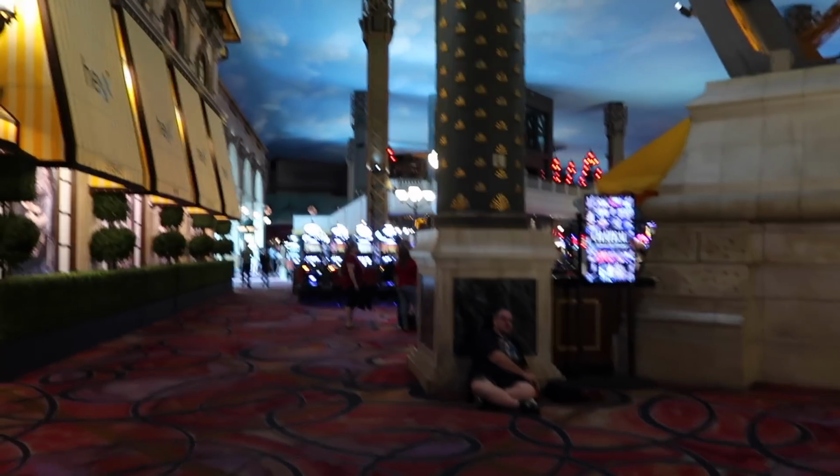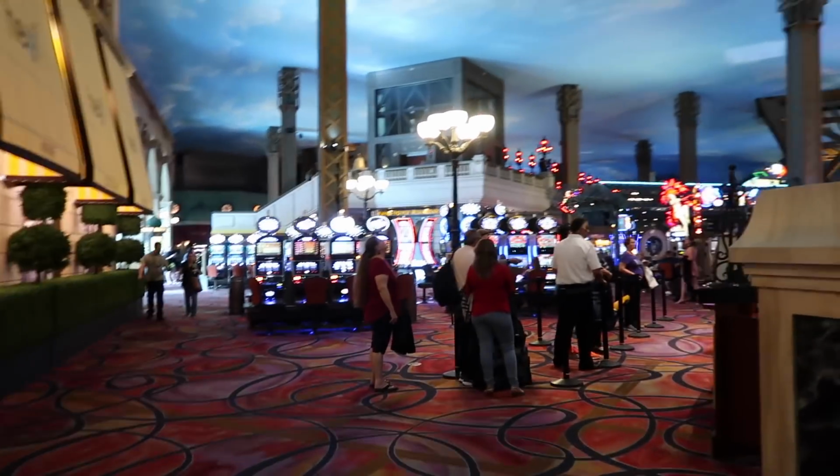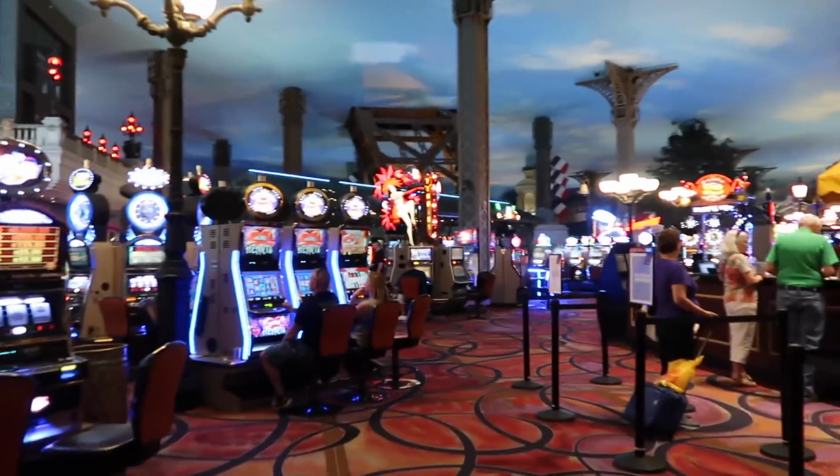Paris, I love this hotel. I do like the hotel actually. I think the rooms are a bit too far out for us, but they're kind of unique and quirky rooms, aren't they? A bit worn as well, from what I've read. But the casino floor, I like it.